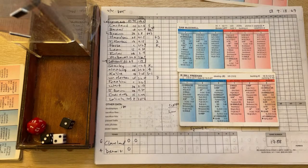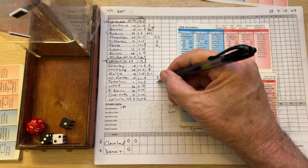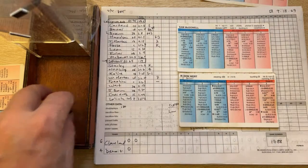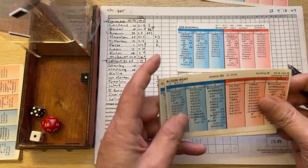Pitch to Freehan, 2-4 left-handed, ballpark slash, right-handed hitter. And that goes through for a base hit. First hit for the Tigers today. It's Freehan on first, one out. Here's Don Wert. McDowell from the stretch. It's 1-6 left-handed, pops it up to second for Fuller, two outs. And now here's Ike Brown.